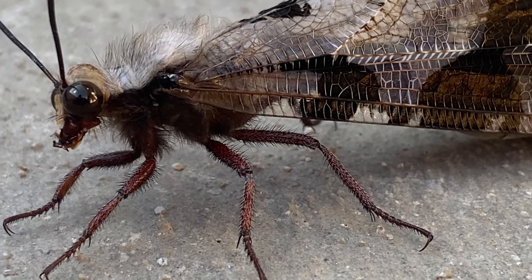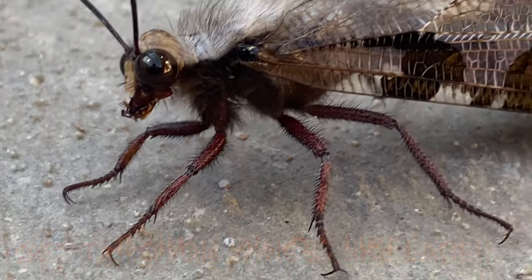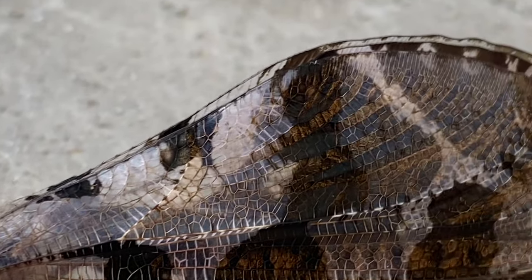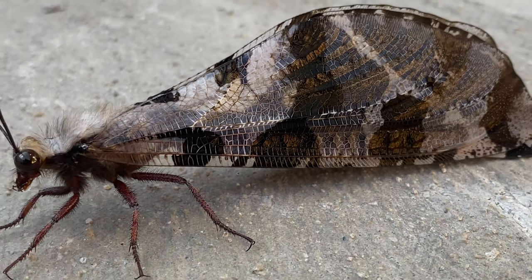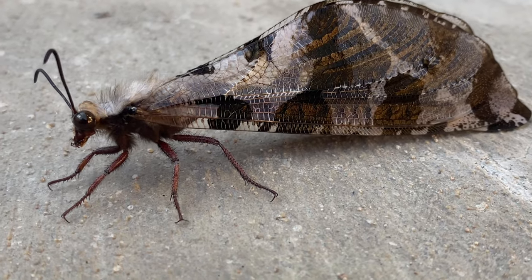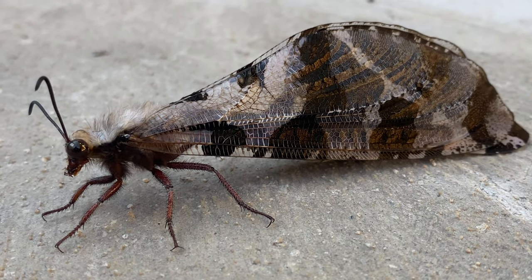Those wings, that's why they call it lace. It's see-through. What a lovely insect. You may stay. You're so docile.